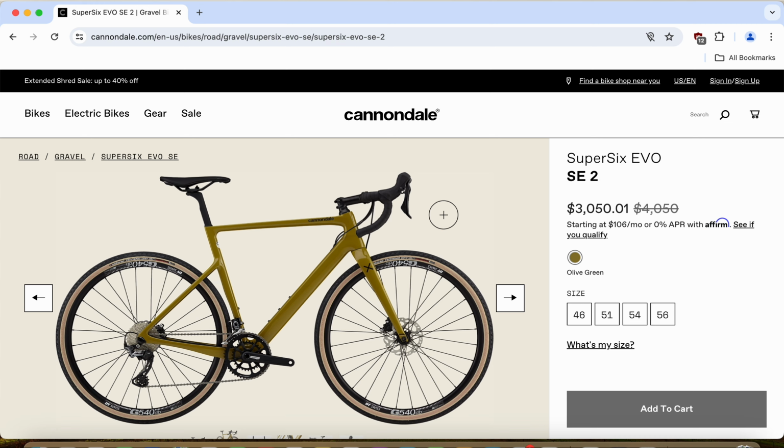Listen, there is no problem with the 11-speed mechanical group set in today's world of 12-speed mechanical group sets, or even the newest versions of 13-speed electronic group sets. So this 11-speed mechanical group set is a true tried and tested Shimano GRX group set, so absolutely fine.